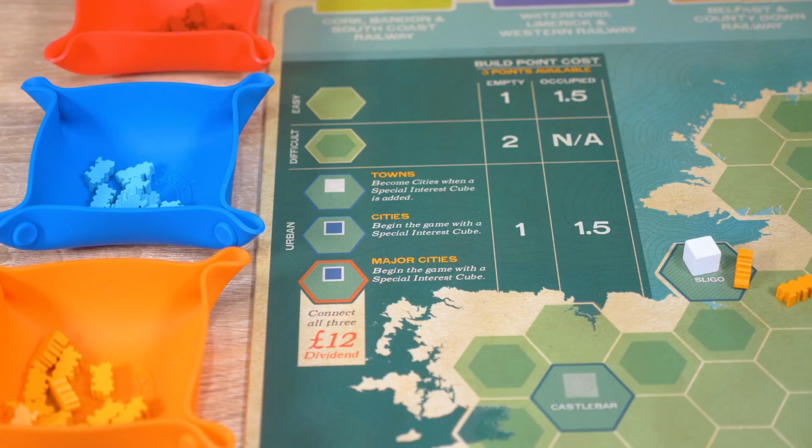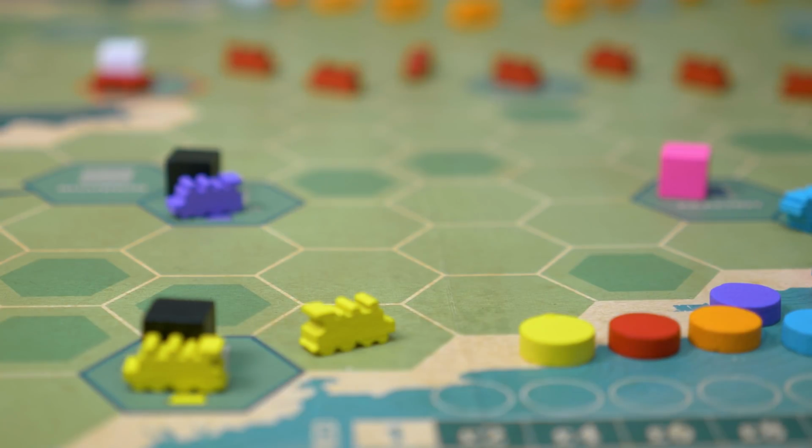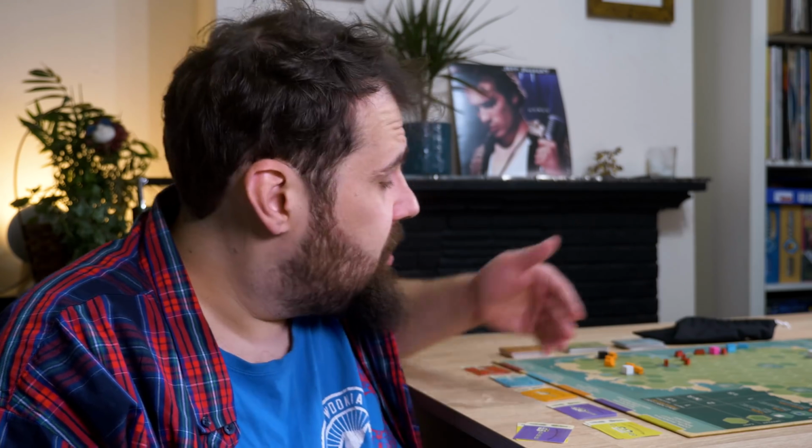But for the sake of example, let's pretend that you did end up with a share. Great! That is now your company, and you are able to lay track for that company. Meaning that one of the 4 actions you can take in this game is to place 1, 2, or 3 trains on hexagons. Eventually, you'll have laid enough track to connect those cities and or towns, and then hopefully your company will start making money.